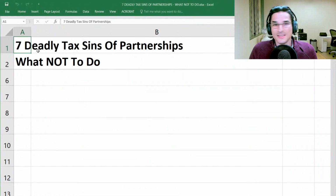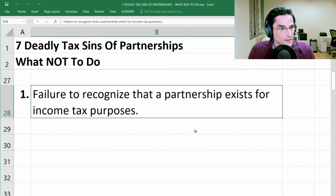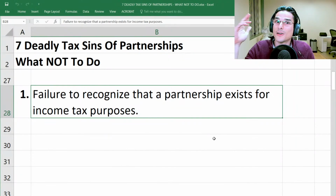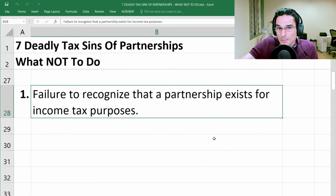And let's look at deadly sin number 1, which is failure to recognize that a partnership exists for income tax purposes. This is something we see quite commonly, and it usually starts off with my friend and I, or my buddy and I, or my girlfriend and I. And when more than one individual partakes in an activity with a profit motive, then the default treatment from an income tax perspective is that that is a partnership, which has its own income tax implications, meaning you have to file a separate tax return typically, and all of those other fun things that go along with that.